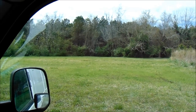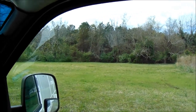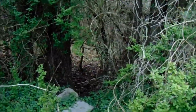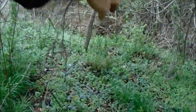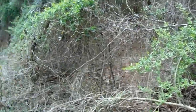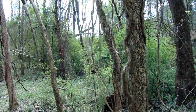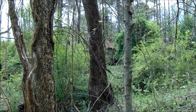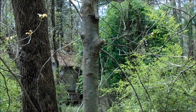There was a couple houses here, and in those woods over there, those woods go back pretty deep. I'm gonna go check it out and see if there's any dumps back there. Okay, can we get through here someplace? It looks like a deer might have been using this spot. Do you see that? Some kind of old abandoned house out there. Better go investigate.